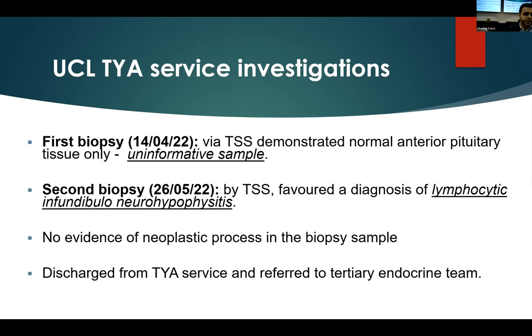In April this year, he had a transsphenoidal biopsy arranged for him, and the histology showed normal anterior pituitary tissue, which was a non-informative sample. And unfortunately, the biopsy had to be repeated. And in between, he had deterioration of his visual field. Six weeks later, the patient agreed to have the second biopsy by transsphenoidal surgery, and this time it confirmed the diagnosis of lymphocytic infundibular neurohypophysitis. There was no evidence of a neoplastic process in the biopsy sample looked at. And therefore, he was discharged from the QI service and referred to the tertiary endocrine team.